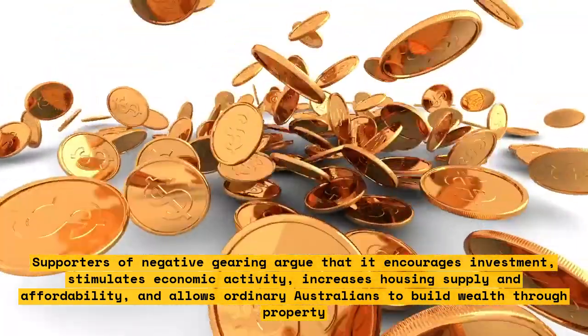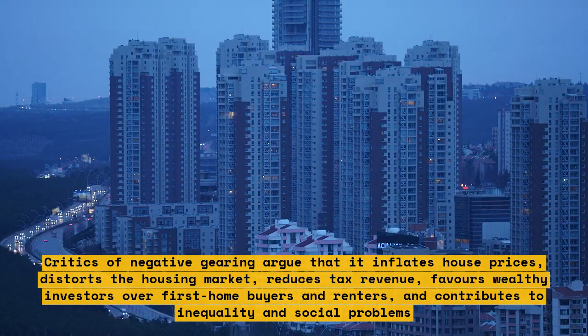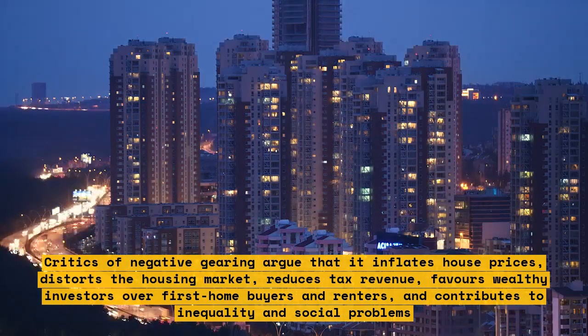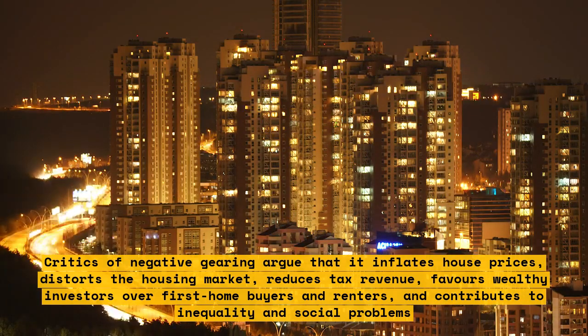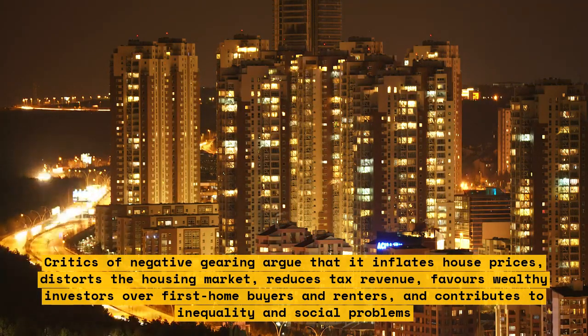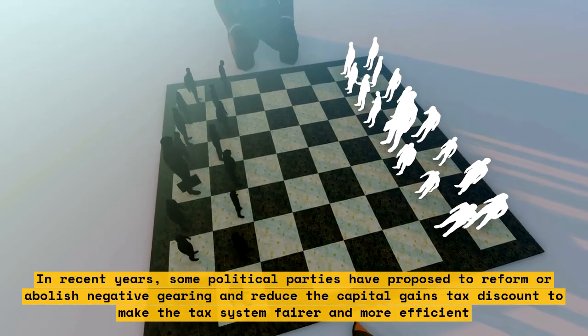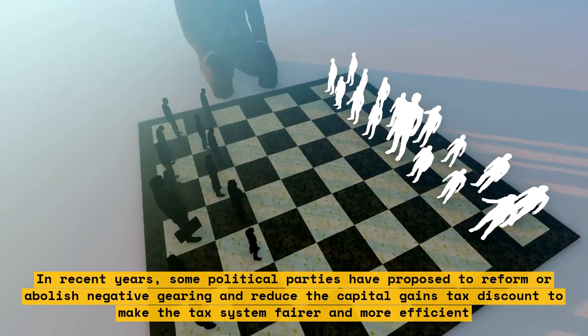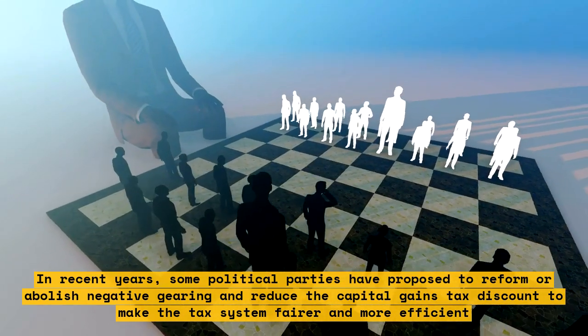Critics of negative gearing argue that it inflates house prices, distorts the housing market, reduces tax revenue, favors wealthy investors over first-home buyers and renters, and contributes to inequality and social problems. In recent years, some political parties have proposed to reform or abolish negative gearing and reduce the capital gains tax discount to make the tax system fairer and more efficient.